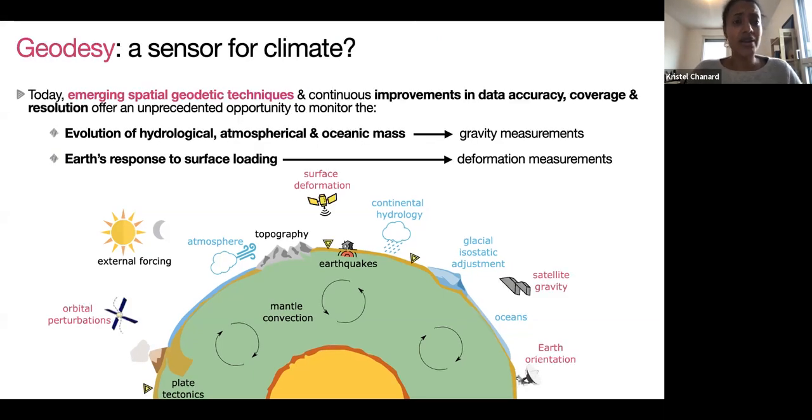And one thing I have been trying to do over the past few years is to use geodesy as a sensor for climate. Basically, with the emerging spatial geodetic techniques that we have and the continuous improvement in data accuracy and resolution, we have an opportunity to monitor two things. The first one is the evolution of the hydrological, atmospheric, and oceanic mass itself through, for example, gravity measurements, which would be the first part of my talk. And the second is the Earth's response to changes in surface loading through measurements of deformation.